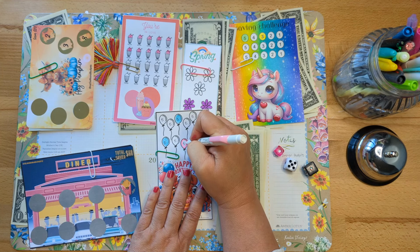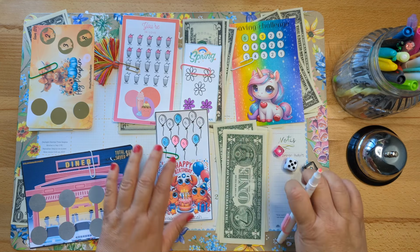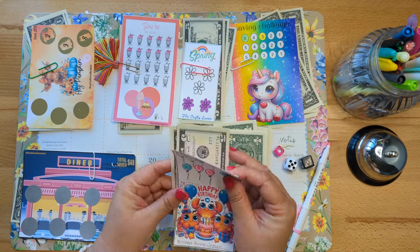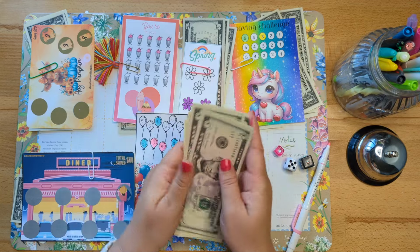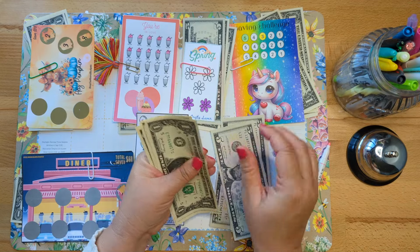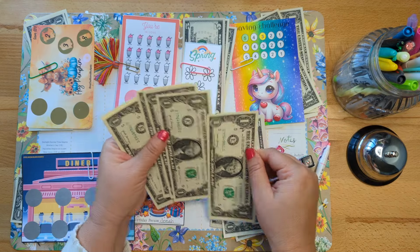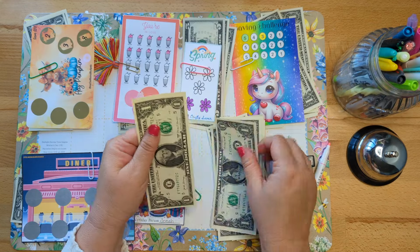And then I have to make sure I count the money in all of it. Because last week we might have had money added, but not enough to color a balloon. Oh boy, you can tell I'm making this early in the morning. It takes my brain a minute to warm up. So this challenge has a total of 5, 10, 15, 20, 21, 22, 23, 24, 25, 26, 27, 28, 29.